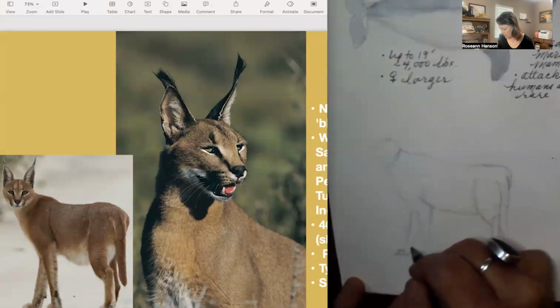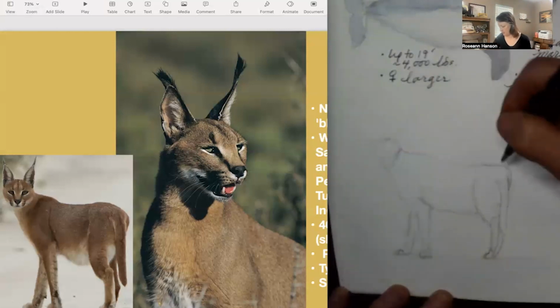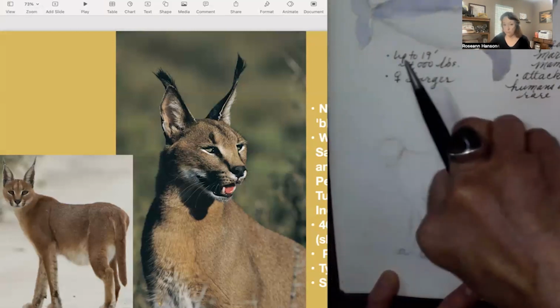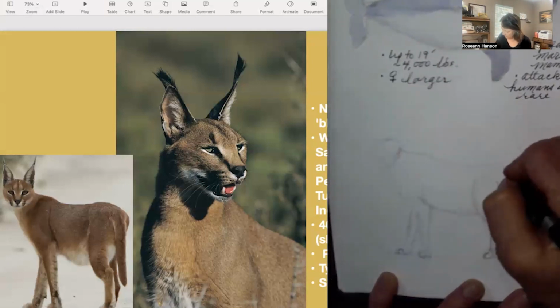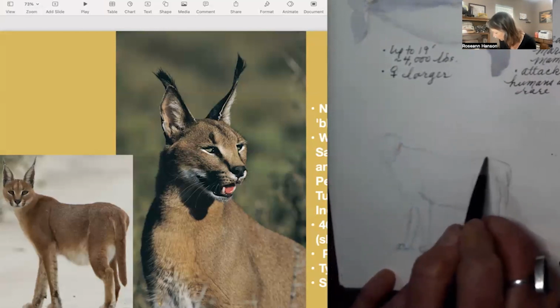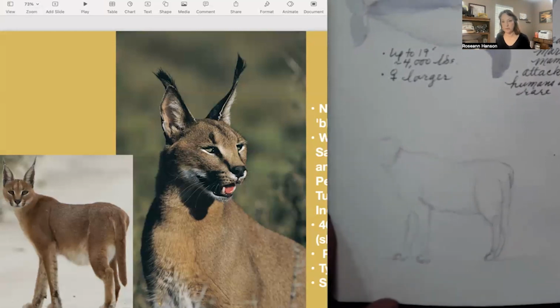Go ahead and just make little shapes for the feet. That's okay. Gotta have more of a little hump up here. You see, we don't have so strange of a, there we go. That helps a little bit there.